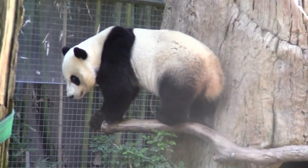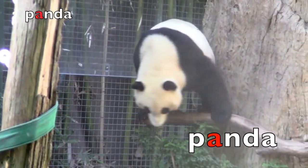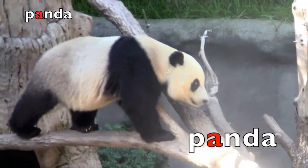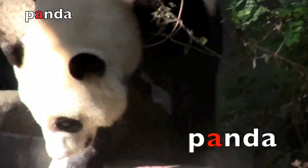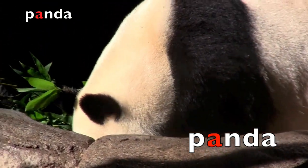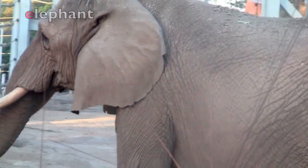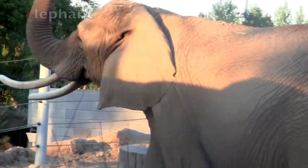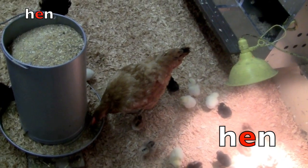Here's a real cutie, boys and girls, a panda. Since the short vowel sound is not at the beginning of the word, we will say the short vowel sound, which is in red, three times. Then we will say the animal's name. Are you ready? Here we go. A, A, A, panda. A, A, A, elephant. A, A, A, hen.